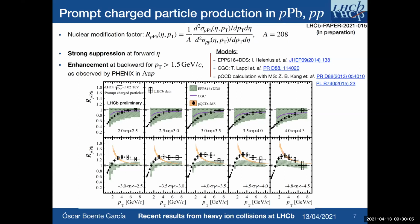The green model is an EPPS calculation, which is compatible in the forward region with our result, but doesn't reproduce the enhancement in the backward region. And then we have a color glass condensate calculation, in violet, which reproduces the RpPb for high pT, but overestimates the RpPb for lower pT.